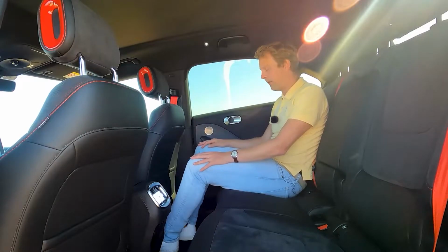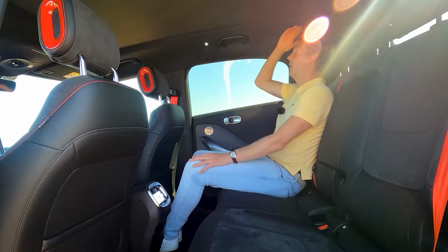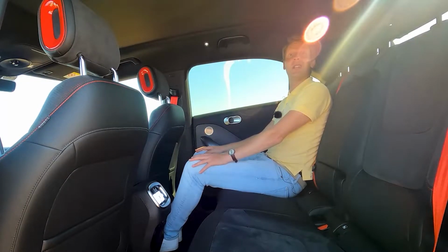I can even put my feet under the seat as well, which is always nice. And there's also plenty of headroom in this car. I have plenty left, and I would say if you're 1.90 m or maybe even a little bit higher, there's still plenty of room left.